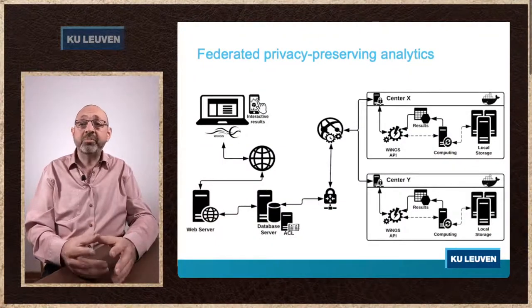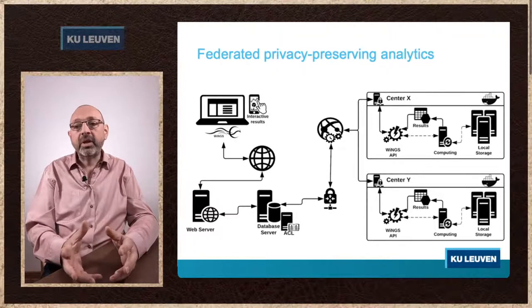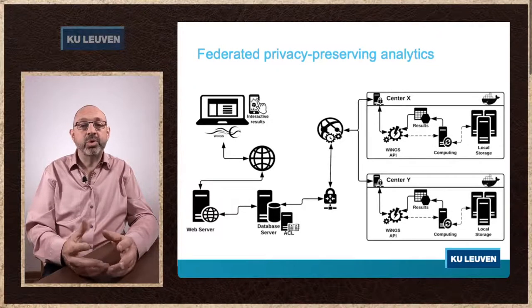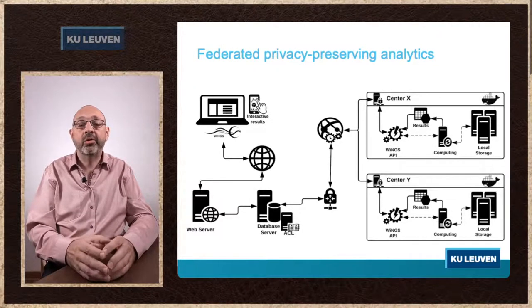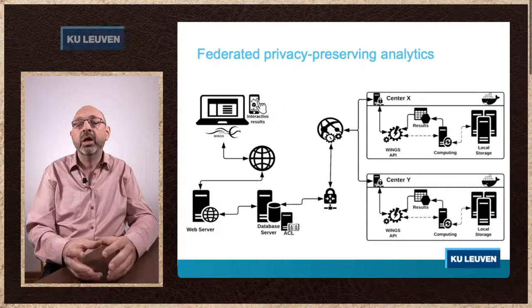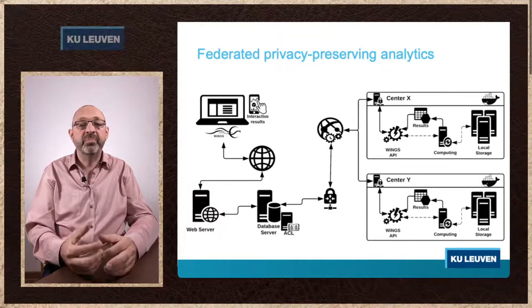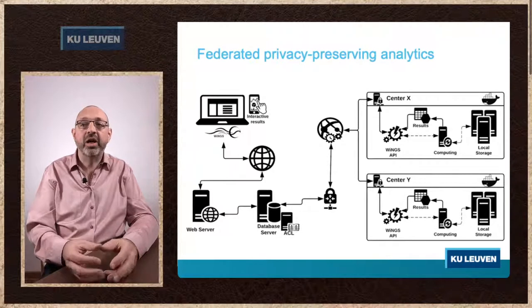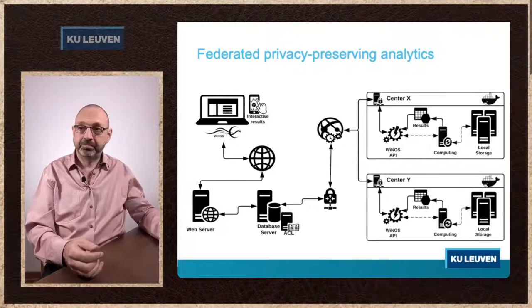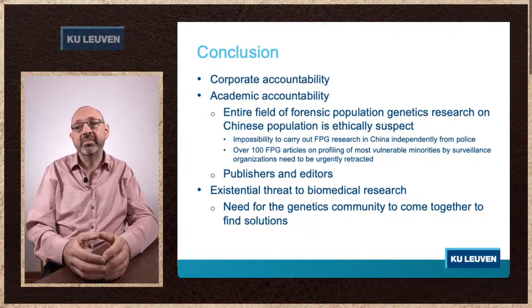We have a number of options. I don't have time to go into them, but for example, federated and privacy-preserving analytics, where data remains under the control of patients and their physicians, is not centralized by the state, is not distributed all across the world, could certainly help us continue to do the best research and provide the best medical care without compromising the privacy of patients. With that, I'd like to conclude with a few basic messages.